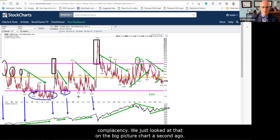And we just looked at that on the big picture chart a second ago. It doesn't have to go this low. This was an extreme period here, but it can be anywhere in the lower pink line region. You can see we're at a point of complacency.